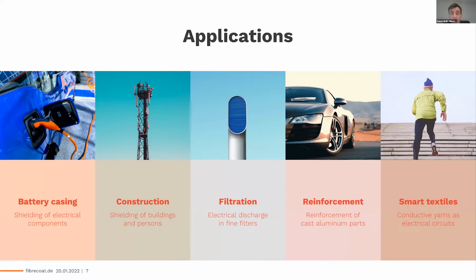Also shielding applications in construction. We have, for example, a wallpaper that can be used to shield any type of radiation in hospitals or conference rooms, or even your Wi-Fi signal if you don't want your neighbor to steal it from you. Then we have customers in filtration and reinforcement, because the fiber properties are retained, or in smart textiles, where this material is used more as a heating material due to the metal properties.